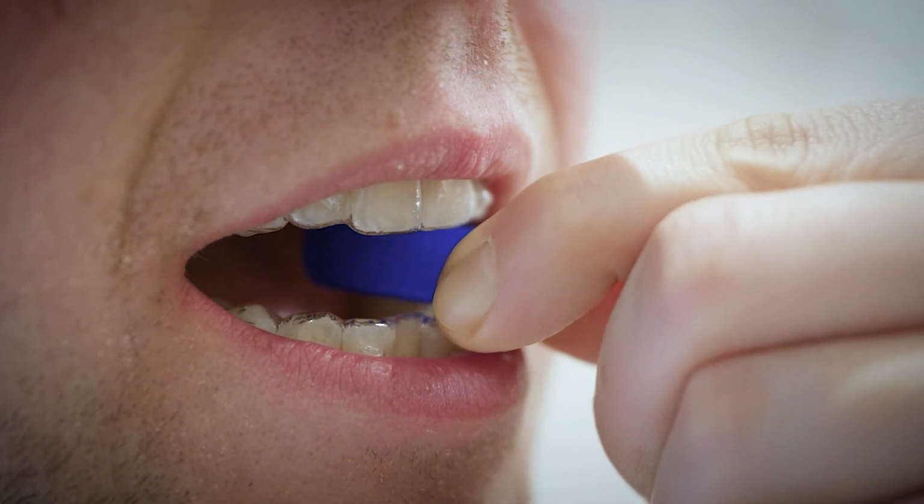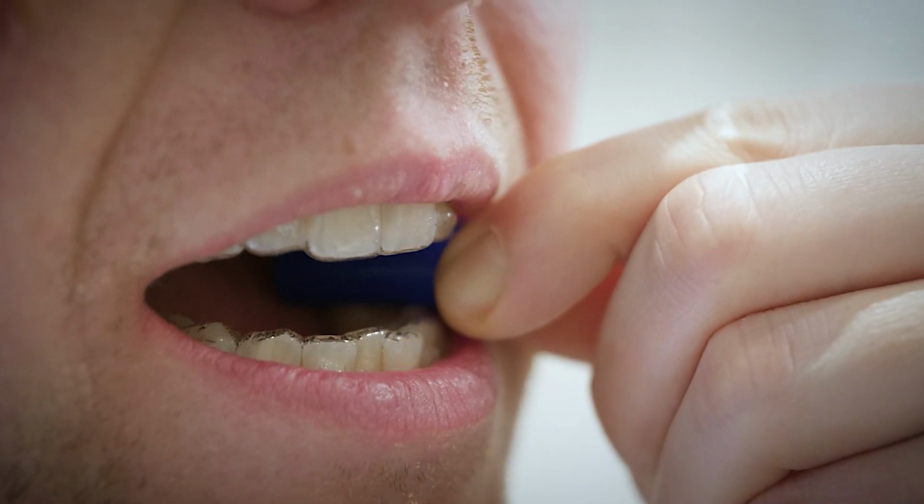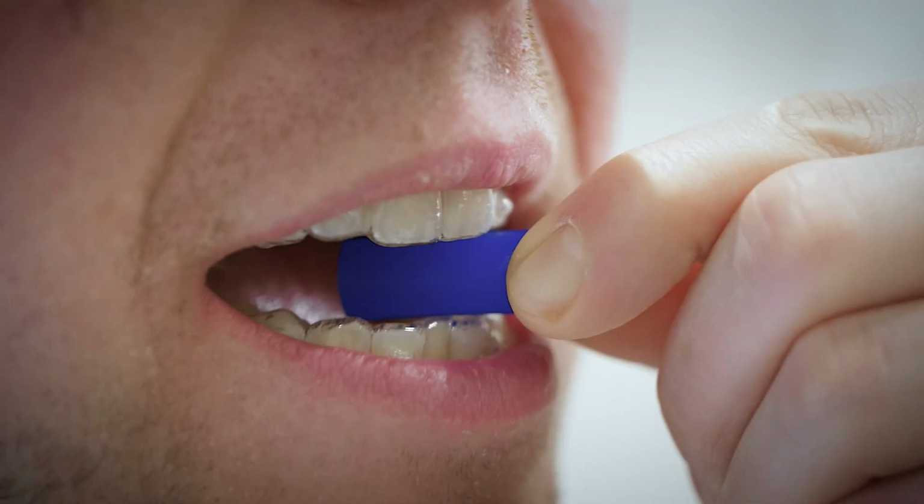If you're chilling in the evening or watching a movie, just chew on these for 15 minutes or so. According to my orthodontist, it can help with progressing treatment.